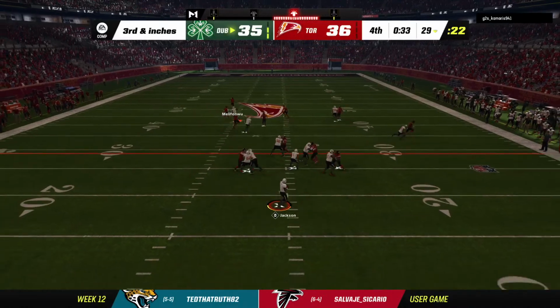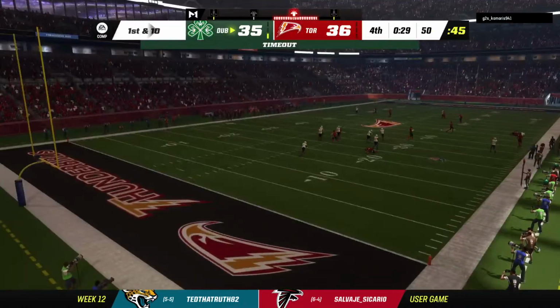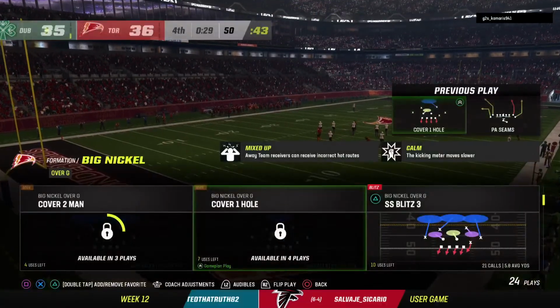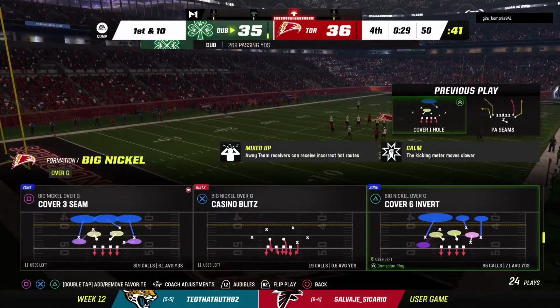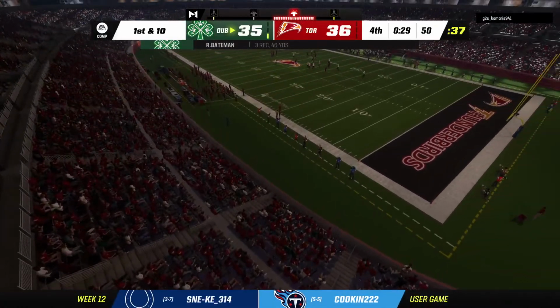Jackson. That is caught. Bateman. And that is what they needed. A 1st down and a big gain all the way to midfield as he's tackled right at the 50-yard line.